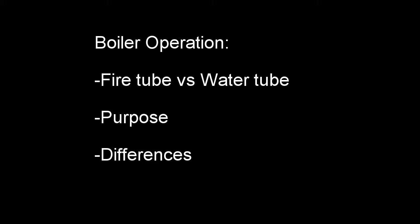To begin, there are two main types of boilers, fire tubes and water tubes. Both of them have the same purpose of heating up water and turning it into either hot water or steam. The differences are how they achieve this. Fire tube boilers have the fire and heat in the piping and the water surrounding the piping. Water tube boilers are the exact opposite. The water is in the pipes and the fire is surrounding the pipes.